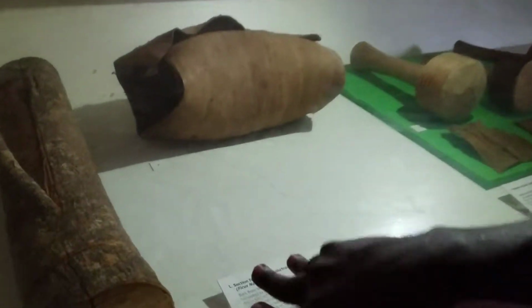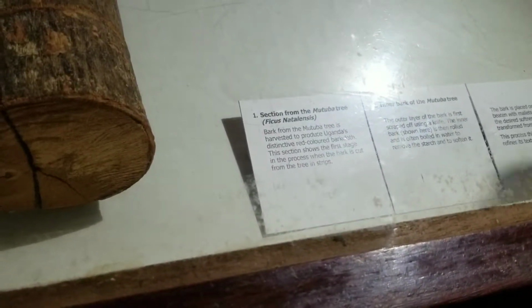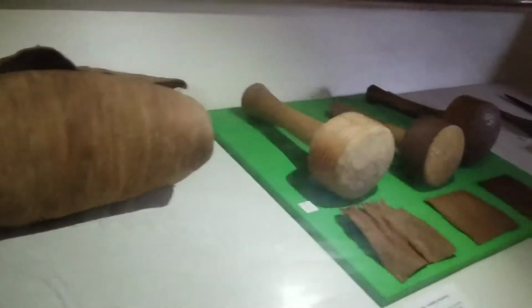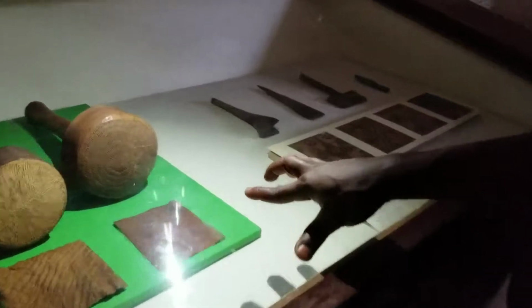Okay. Then they were wearing cloth from the bark of a tree, bark cloth. So this is the ficus tree, Ficus natalensis, also known as mutuba in the Ugandan local language. After getting the bark of this tree, they would scrape off the outer bark and remain with the inner bark. Then they would use mallets, pounding the inner bark until it softened and stretched into different textures. It would undergo three stages till it was fine as a cloth.